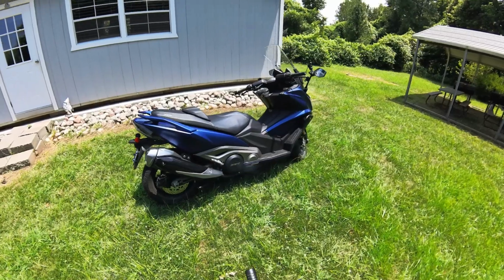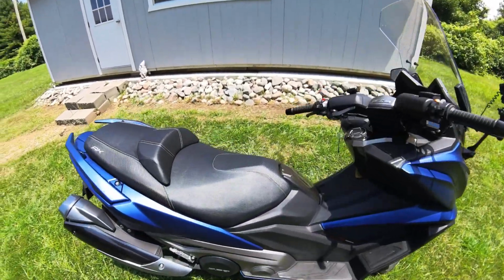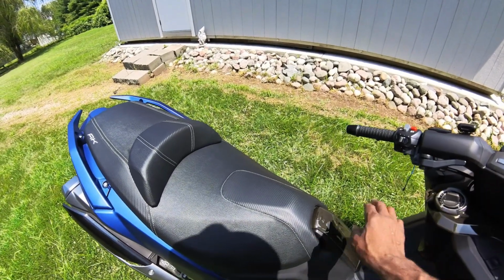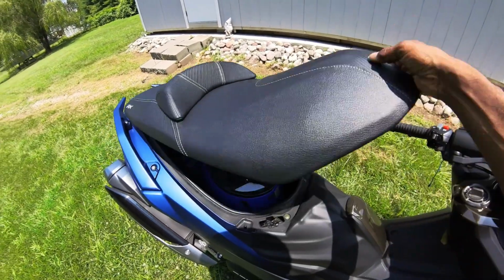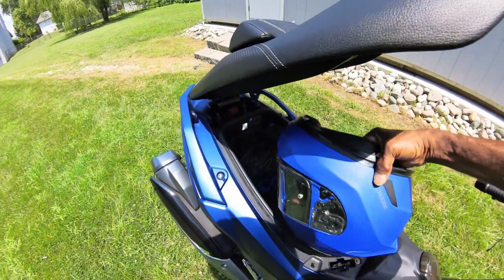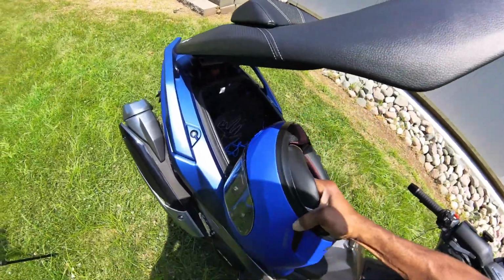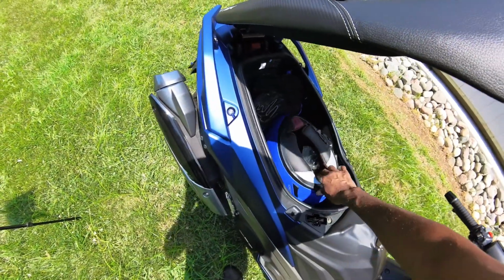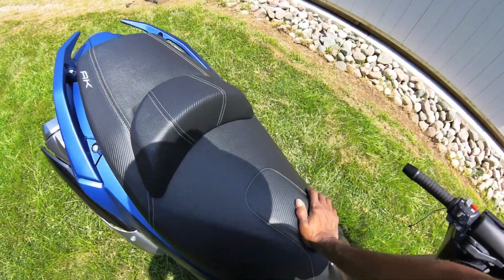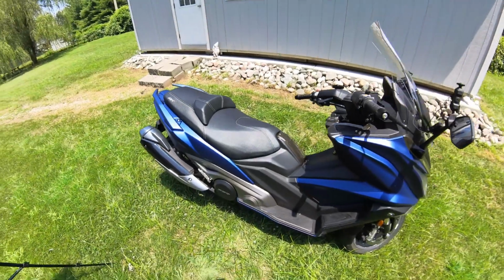So, maybe some of you wonder about storage. You want to know about the storage on it? Surprisingly, it fits a full face helmet, a Sedici, underneath here. Got it underneath the seat, and it does lock.